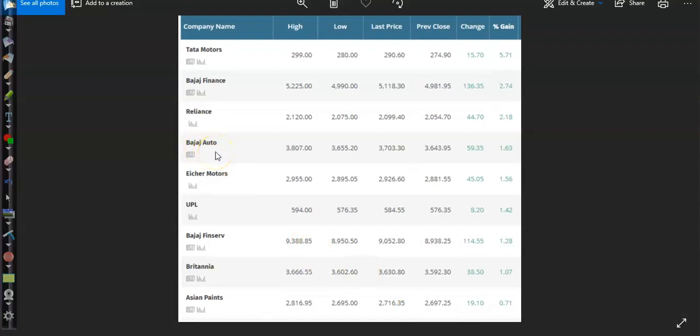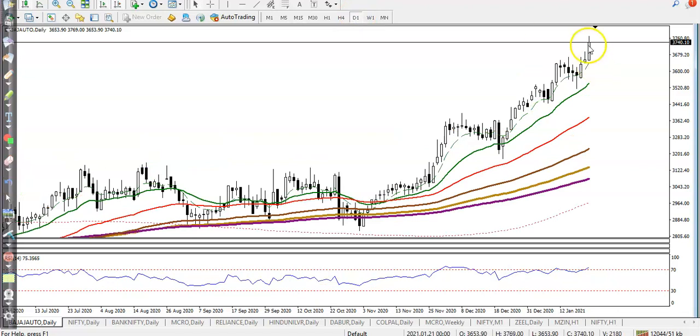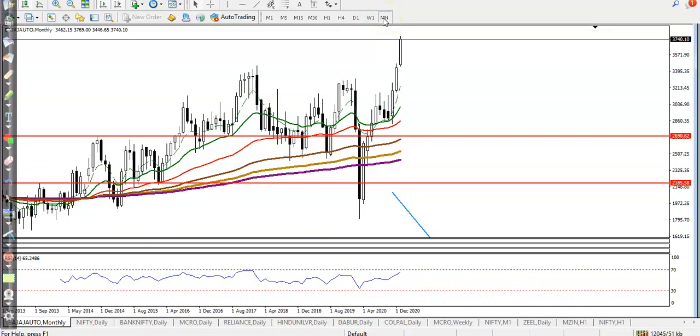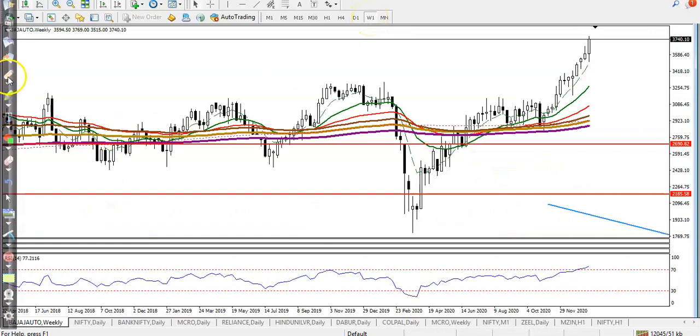All right, let's check another stock. This is Bajaj Auto, the last one. Where is Bajaj Auto? This one. On the daily time frame, I can see our price is overextended. Let's check the weekly chart to find any support and resistance. There is no support and resistance. So how will we identify support and resistance? In that case we use Fibonacci tools. Now I can see that is our impulsive wave and corrective wave. Next we must find the impulsive wave, so let me draw the Fibonacci tool.